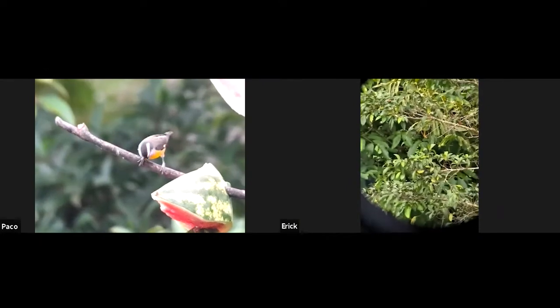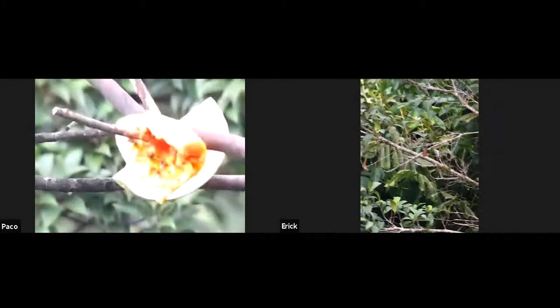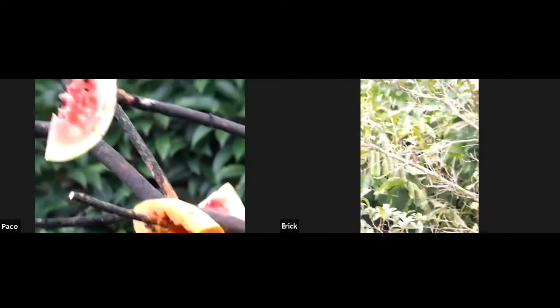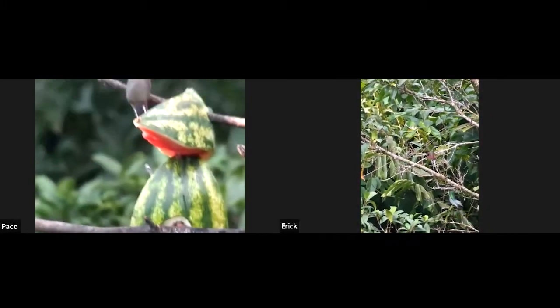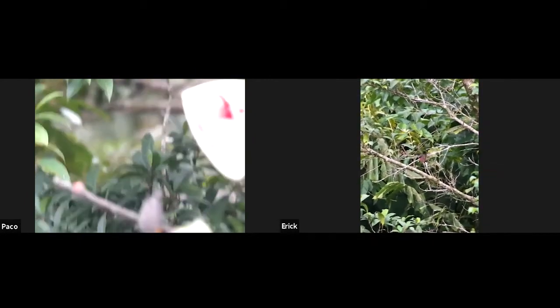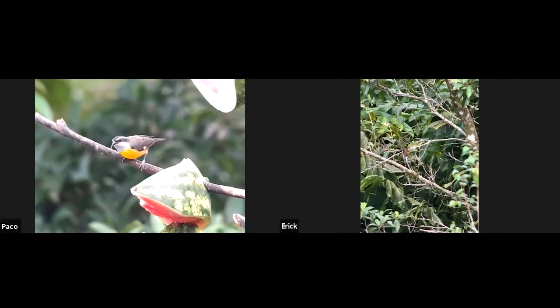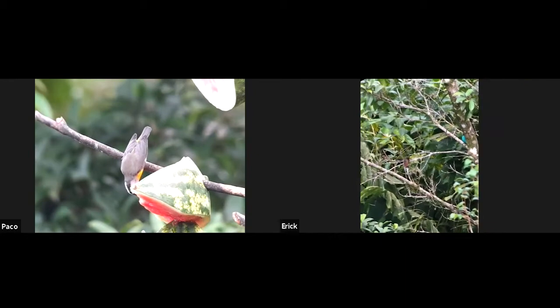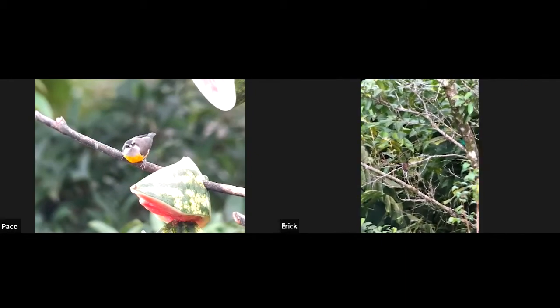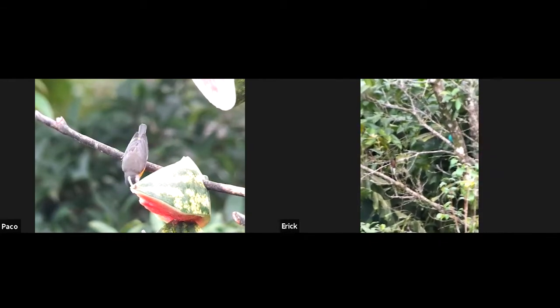Would you like to see our first hummingbird of the morning? That's by the banana. This is a rufous-tailed hummingbird, but it was actually being chased by a purple-crowned fairy. Oh, there he goes. Look. Oh my goodness. A purple-crowned fairy, one of the most beautiful species of hummingbirds in Costa Rica. It's been chasing. Oh, and we have a honeycreeper really close. Yeah. There's three species already. Oh, the purple-crowned fairy is a gorgeous species of hummingbird.